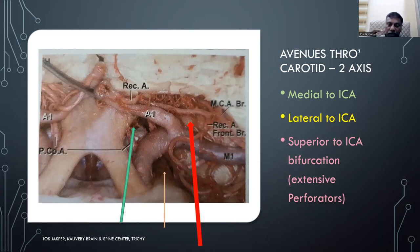And what we say is you have to use these two axes or approaches very judiciously. You can focus your microscope through one axis, and you can bring in your clip applicator through the other, so that your clip applicator is not hiding the aneurysm. So that is the main advantage of working along two axes.